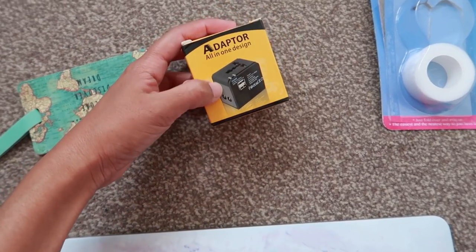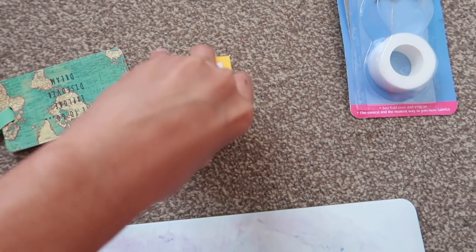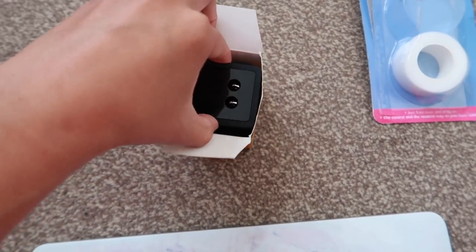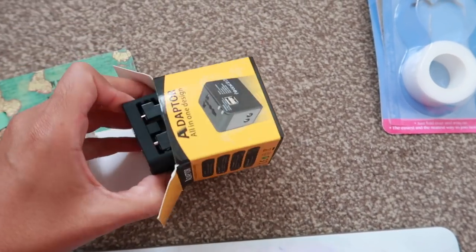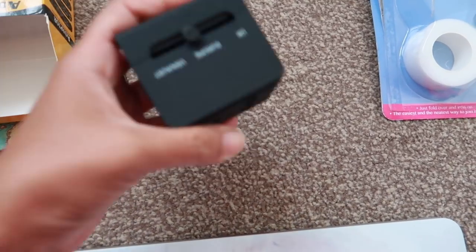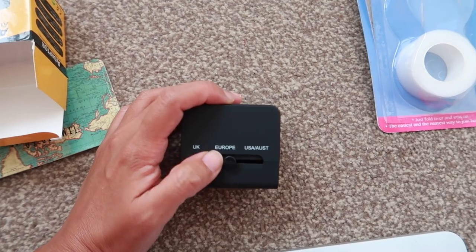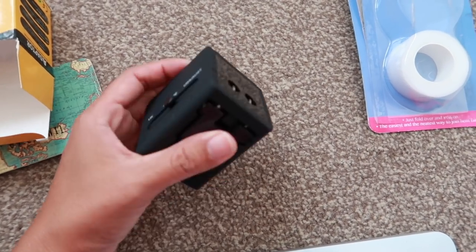And then I just bought an adapter as well, and guess what, this is so great. Let me show you this adapter. I can take it everywhere in the world. So basically, instead of buying an adapter for each country, because I do travel a lot, I just thought it would be nice to pay more and buy this one. So this one has got a UK one, Europe one, US and Australia as well, so that's really good.